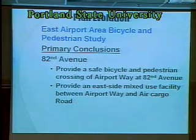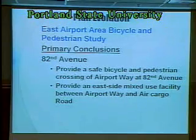And for 82nd Avenue, provide a safe crossing of Airport Way at 82nd, a very high volume intersection, and in fact that is done. And provide a mixed use facility between Air Cargo Way or Air Cargo Road and Airport Way. And that too is built and done.